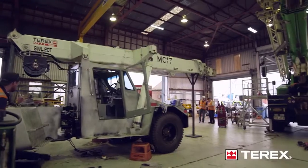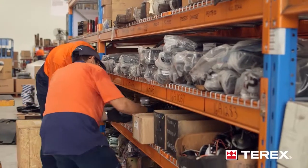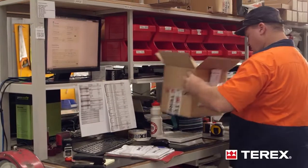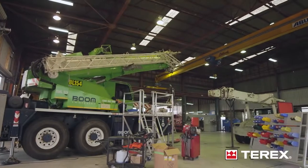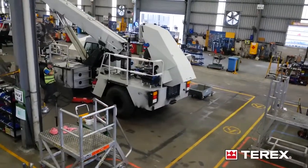To add support to the technical support people, we also run a large spare parts facility, and within that spare parts facility we carry parts for the pick and carry cranes, the all-terrain cranes coming out of Germany, as well as the all-terrain cranes from France, rough terrain cranes from North America and Italy.